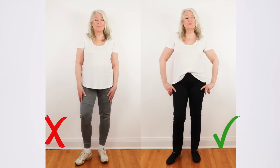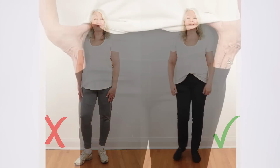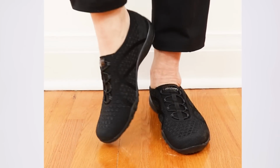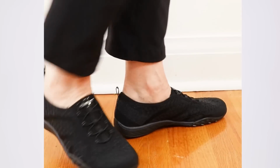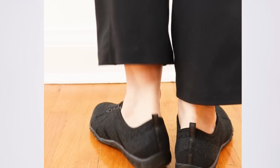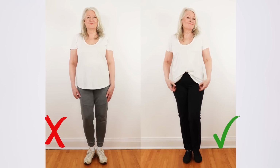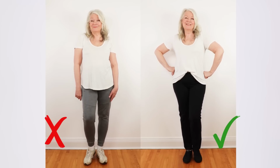Well, it's time to ditch that outdated look and go for this great look that'll look much more slimming on me with these Skechers Go Walk pants, and they're available for around $47. It's got more of a boot cut than a cuff, and these Breathe Easy black sneakers with the elastic laces are around $61. They are the newest style and a lot lighter to walk in than those old clunky leather athletic shoes. I also just styled the t-shirt a little bit to look less like I'm still in a rut.